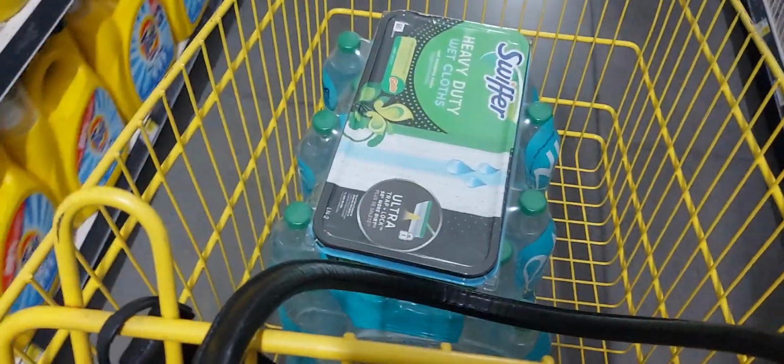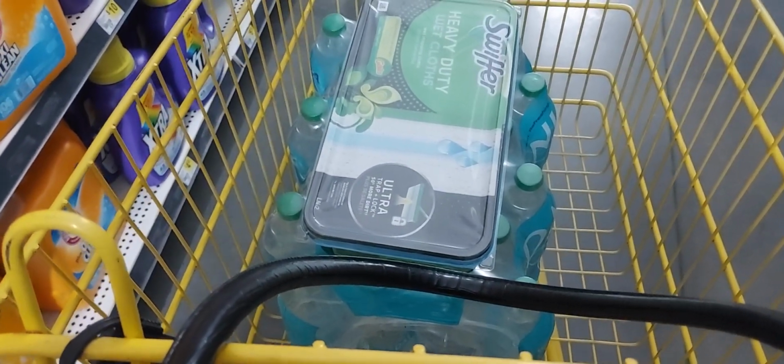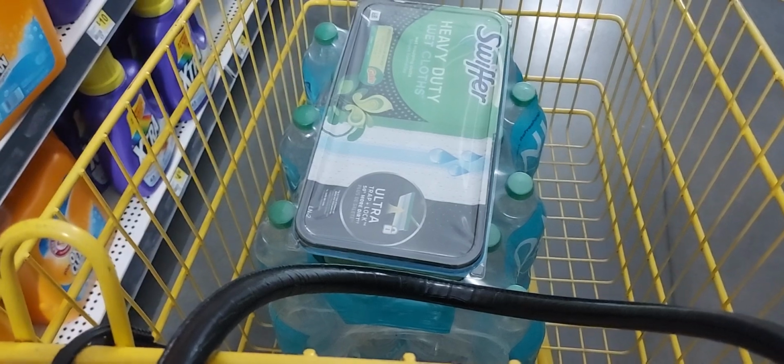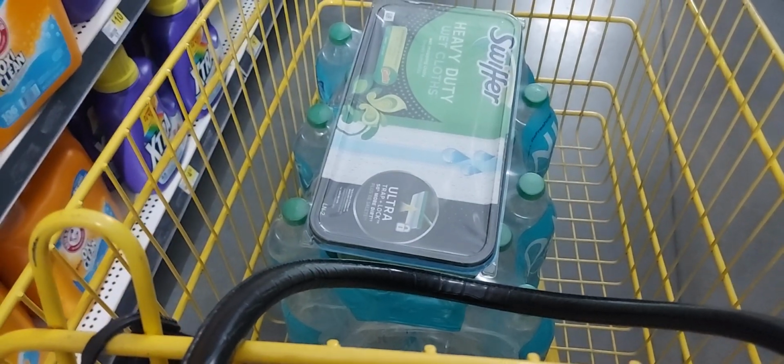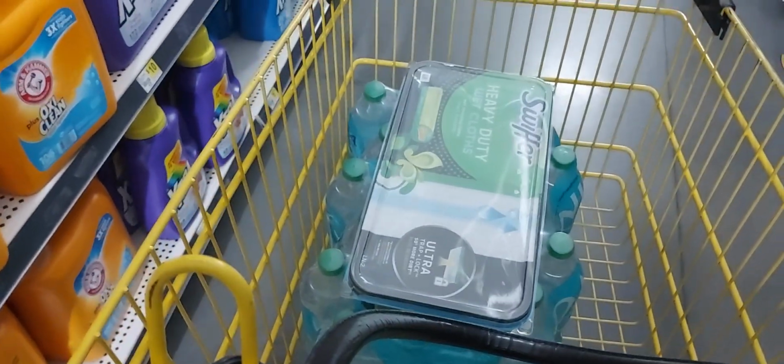So I don't know. But anyway, if you did take advantage of when you spend 20 or spend 15 on P&G items, get the $5 back. For me, at this location that I'm at, it's only working on P&G items.